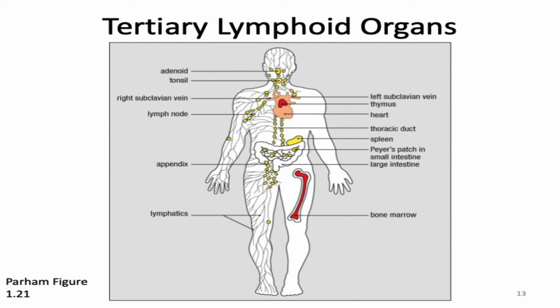Every organ of the body. It's just that it's in a specific situation. If you had a zit and you're making a little bit of an inflammatory response, at that moment that part of your skin is a tertiary lymphoid organ, because you're making a response right then in that part of your skin. If you have a liver infection, at that moment, your liver is a tertiary lymphoid organ.